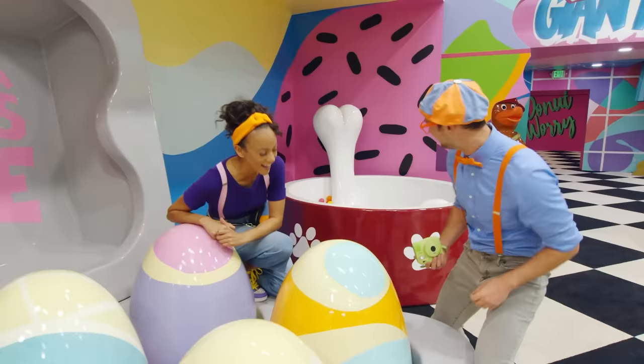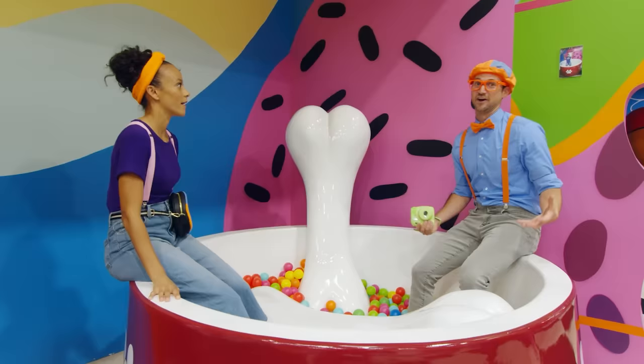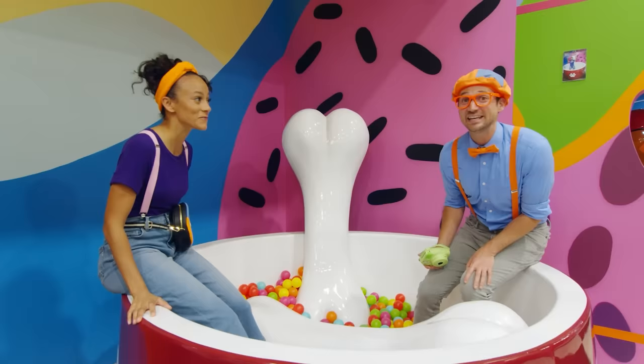Whoa, look at this! Check it out! We're sitting in a giant dog bowl! Ooh, the dog food in here would be so massive! Can you imagine the dog that would eat from this bowl? That would be a gigantic dog! Definitely not a chihuahua! No way! Do you have any pets at home? Cool. Ooh, let's go explore!